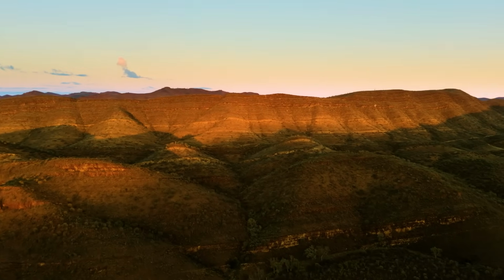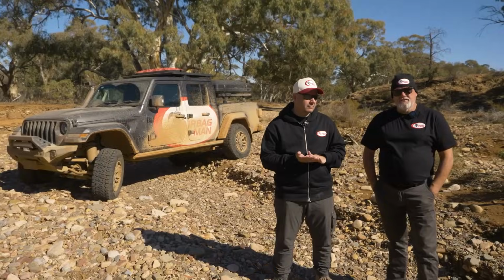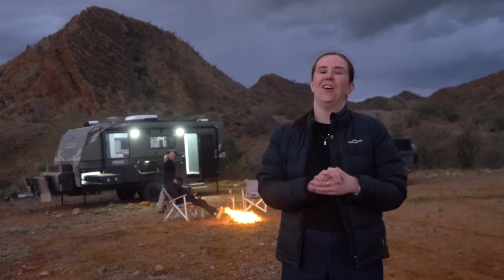Day 3. Woke up again at Arkaroola after a great night's sleep. Down for breakfast, coffee, of course. Finally, the day to do the Ridgetop tour. We were all very excited. We'd heard great things.